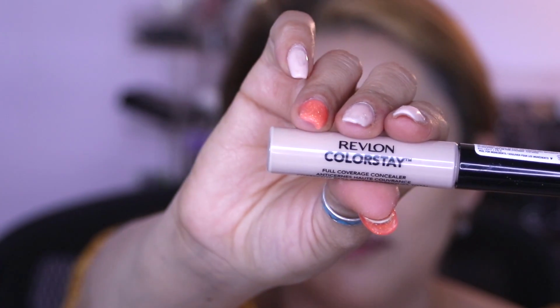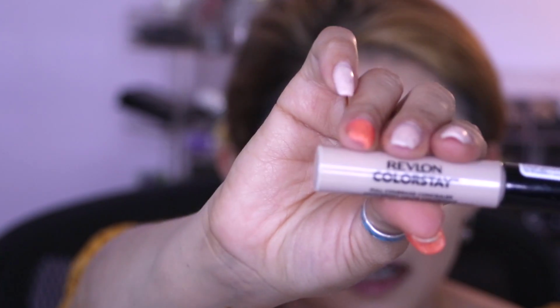So I'm a little nervous about the concealer that I'm going to use. It's the Revlon Color Stay, because it has really bad reviews on their website, and so I figured I'd give it a try, but they do say that you have to blend it in right away because it dries. It's the Revlon Color Stay Full Coverage Concealer. I was kind of bummed that it has bad reviews because it is $10.99 for 0.21 fluid ounces, so it's not that cheap of a concealer.